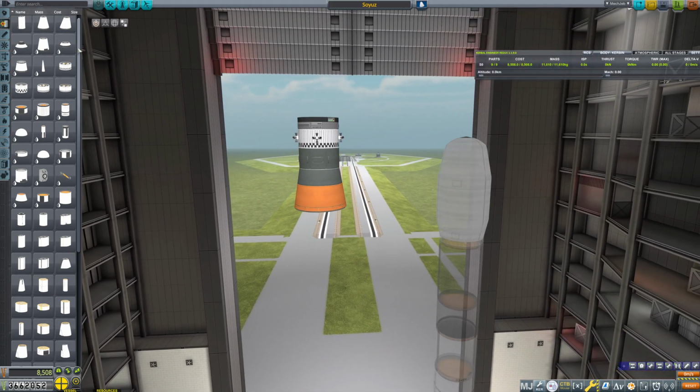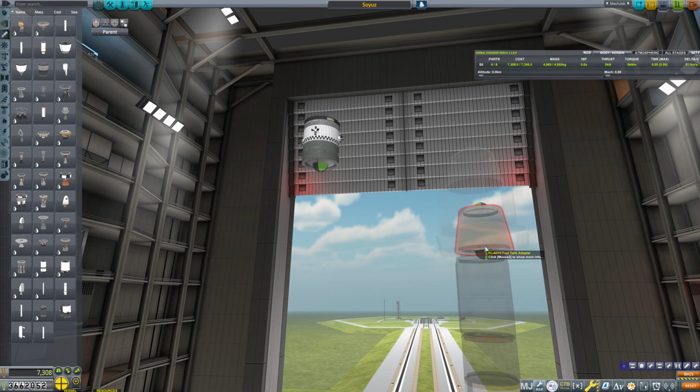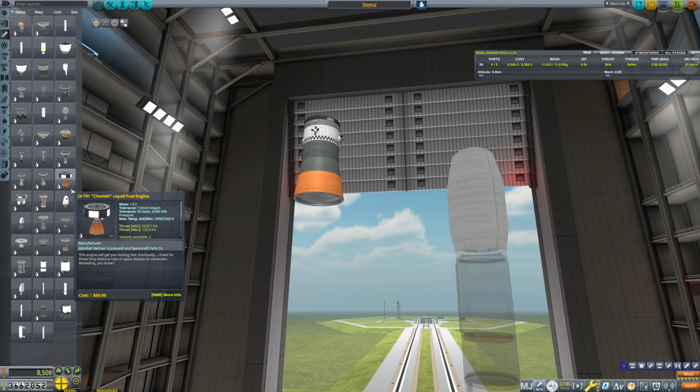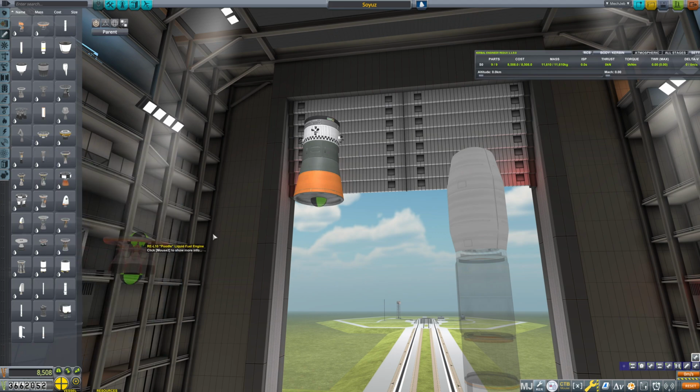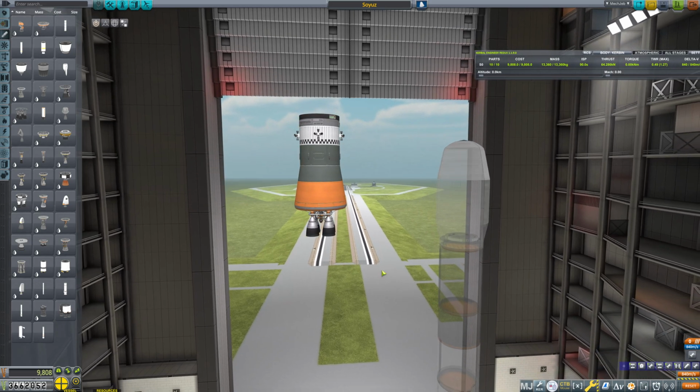We can have that be like gray and orange, and then this would end up being, I'm just wondering about that overall size, right? Yeah, okay. That should be reasonably fine. We would then have this be like a poodle engine, I think would be the correct engine size for this. So that would be something like that. There we go. And do we want this to be a quad poodle or a single poodle? I think we're going to go for the quad poodle for this.